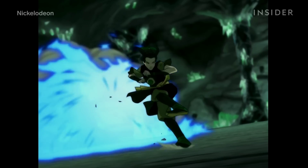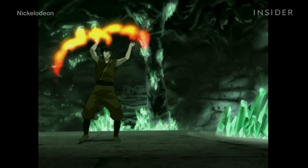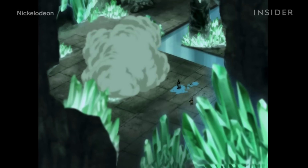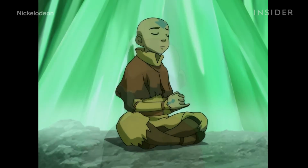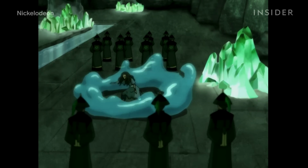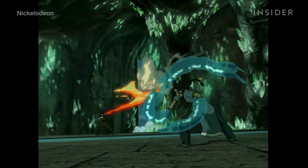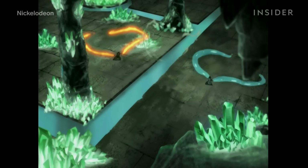And it's not just this one occurrence. These new and intelligent bending techniques appear throughout this battle. Azula creates smoke with her firebending to hide her location, Aang creates a crystal dome to protect himself while he's meditating, and Katara creates a ring of water tentacles in order to fend off multiple enemies. It's simply enthralling to watch these characters use bending in new and imaginative ways, because we have a clear understanding of their magic.